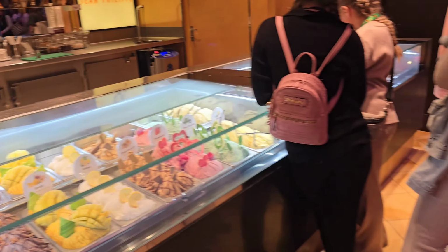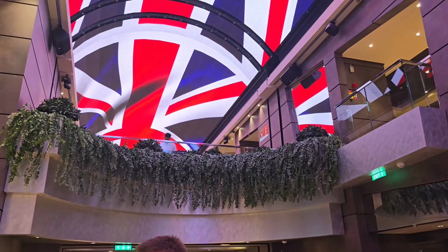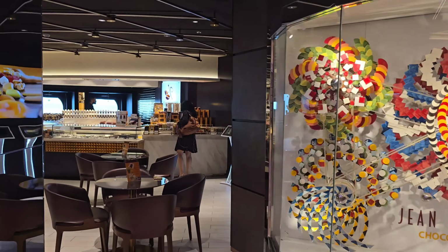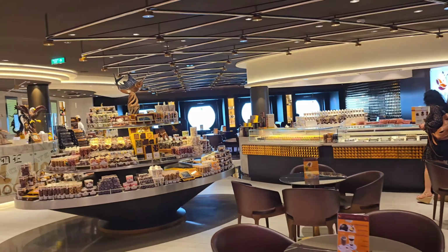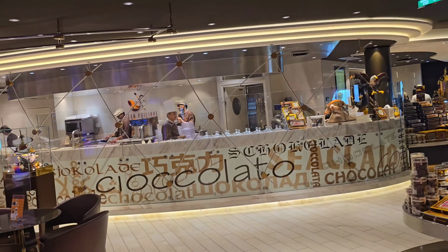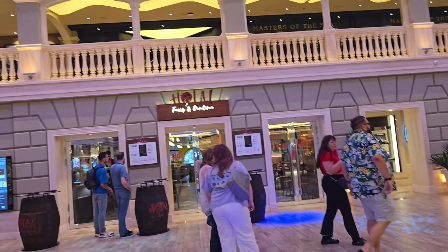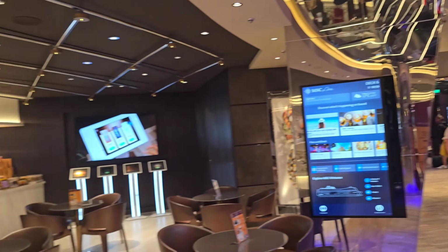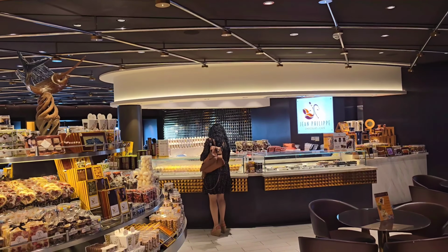Was amazing. The DJ welcoming us all on board. Ah, the chocolate shop. Heard good things about this. Obviously, everything here comes at a cost. They make it here. And directly opposite is the Mexican. Jodie already eyeing up the sweet treats.